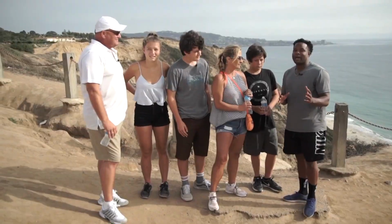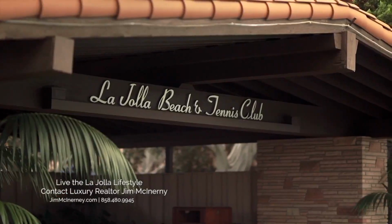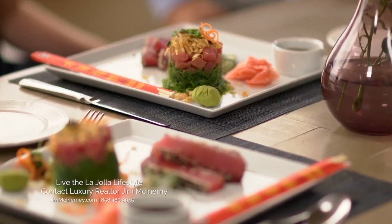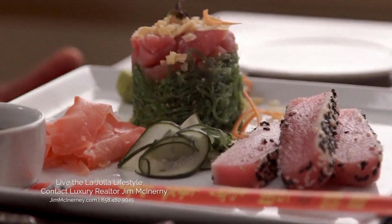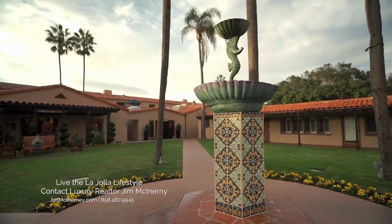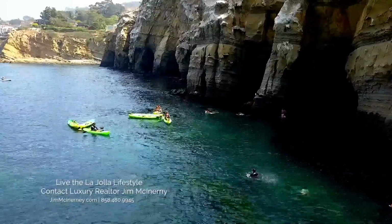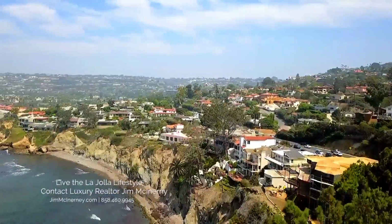Before we wrap up, got to give a big shout out to La Jolla Beach and Tennis Club, which is in the distance there. The ahi tuna salad, me and my food. Yes, you remembered that. I do. I will never forget it. Yeah, the beach club's just on the other side of this mountain. We might see a little bit of it. Oh, you can see a little bit of it right now off the end of the pier. And then you got all the caves right there in Prospect and the village of La Jolla.